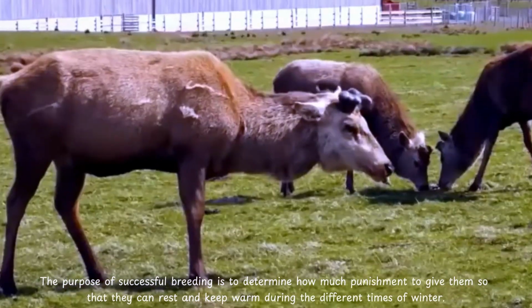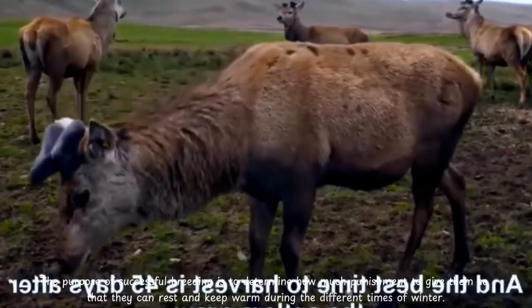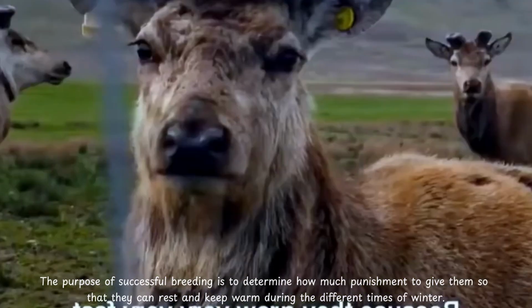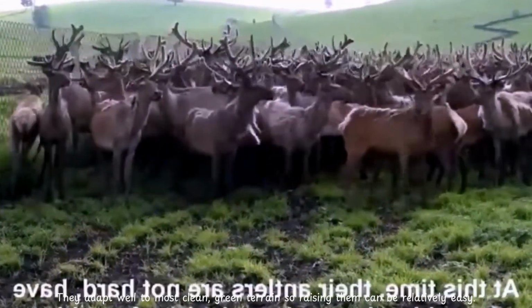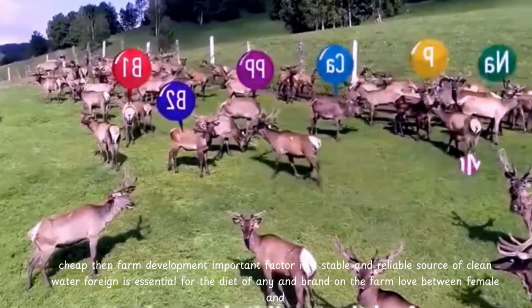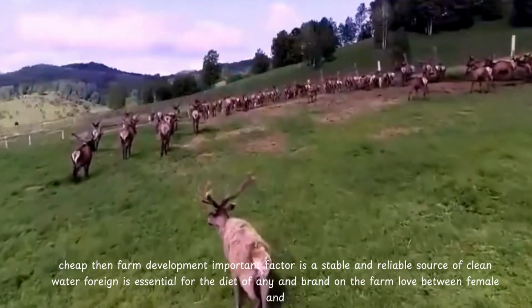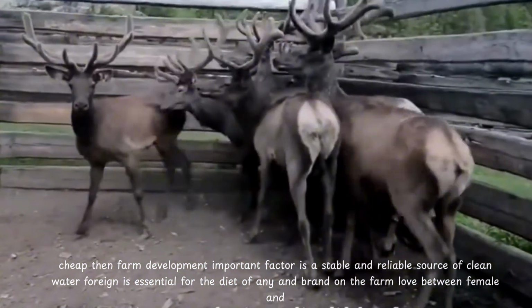The purpose of successful breeding is to provide them with shelter so that they can rest and keep warm during the different times of winter. They adapt well to most clean, green terrain, so raising them can be relatively easy. An important factor in farm development is a stable and reliable source of clean water, which is essential for the diet of any animal on the farm.